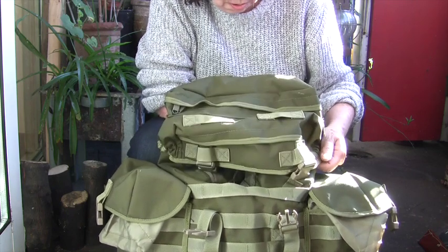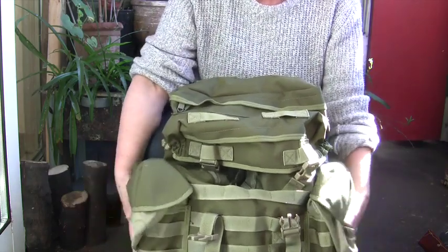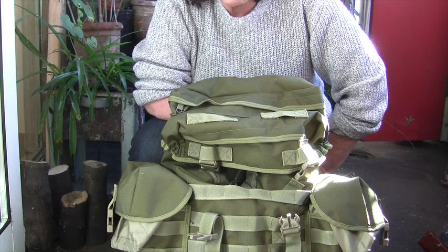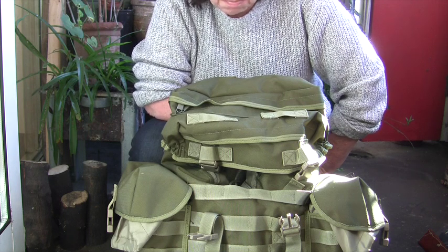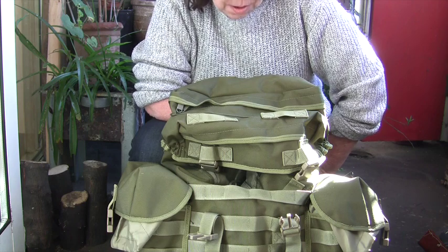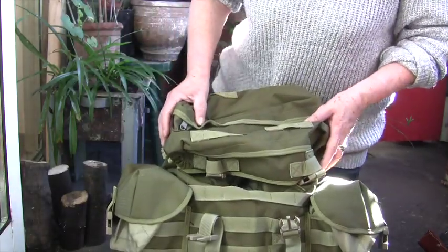So that's good. Really well made it is, and in nice olive green, and they were great. I ordered it, came within a couple of days. Made them an offer, they accepted the offer, so that was great. So good tip, Mack, that was great, thank you for that.